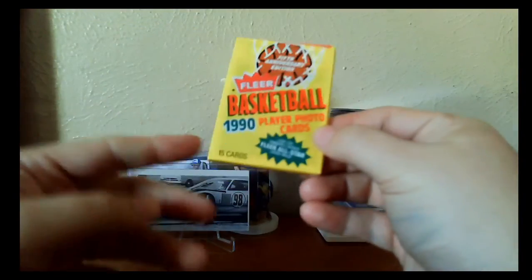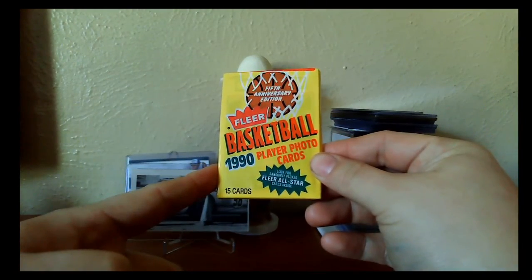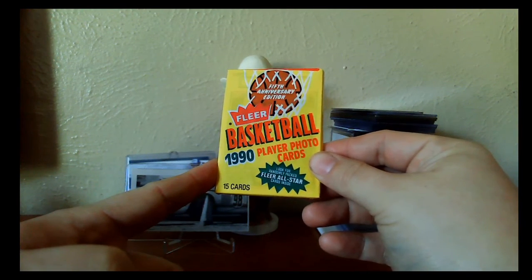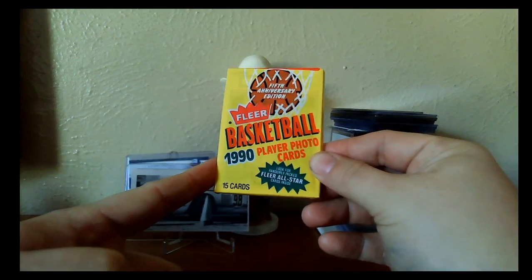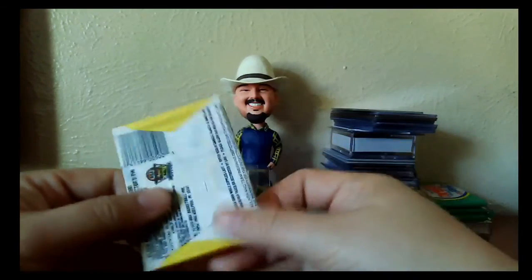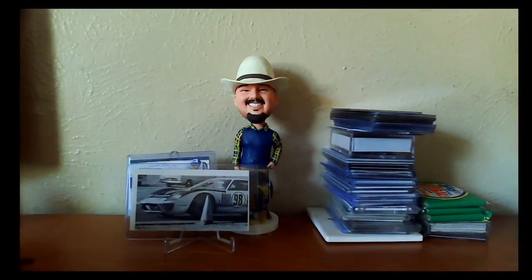So he had found a box of the 90-91 Fleer basketball, and this was a while ago. This was a year, more than a year maybe. He found a box. He just wanted one pack and sold me the rest of the box, so I don't have the box. I just have the packs. But we'll definitely open these at some point down the road for a Throwback Thursday.